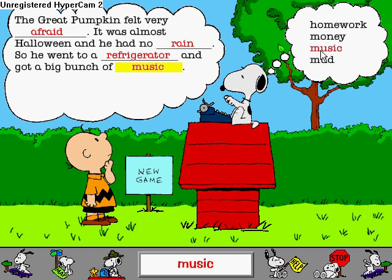Music. Alright, people, this is my time limit. I have to go for now. Alright, whatever Snoopy just did.